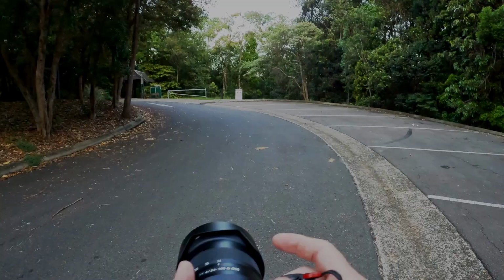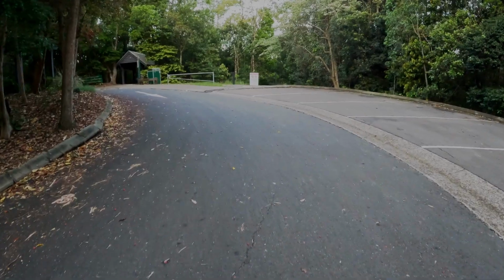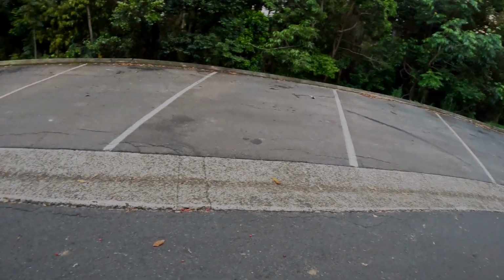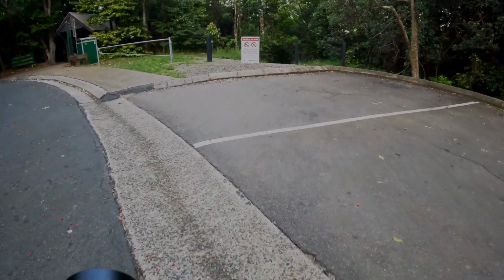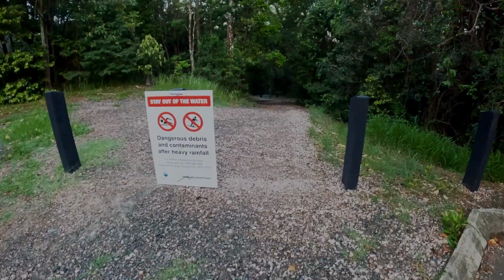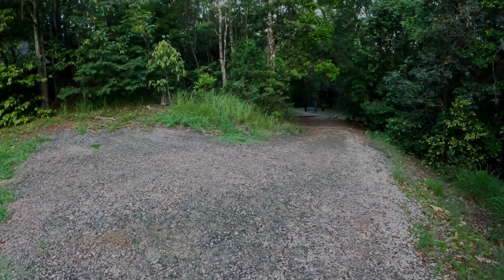Stay tuned, guys. All right, so we're off. Hopefully the audio comes up pretty alright on the GoPro. There's no other cars here at the moment, so that's good. Stay out of the water, dangerous debris and contaminants after heavy rain. Yeah, because this flows from I don't know where.